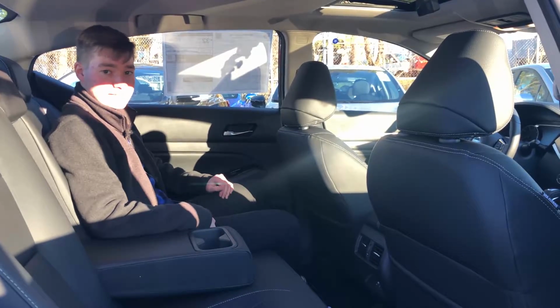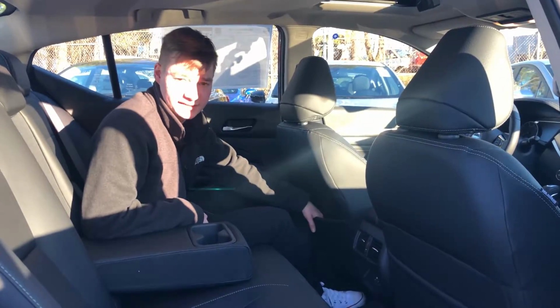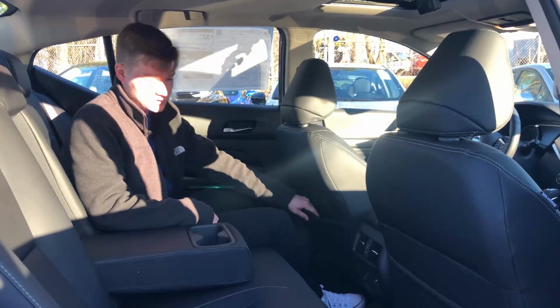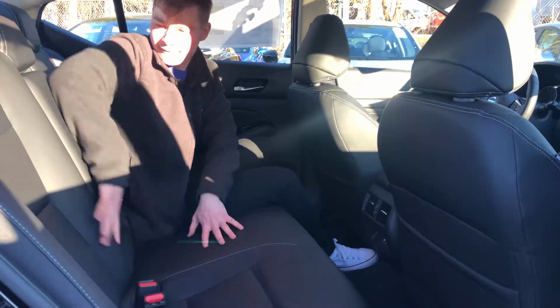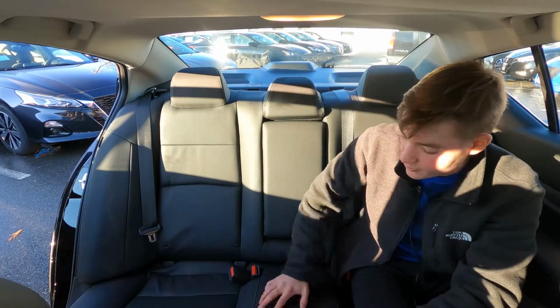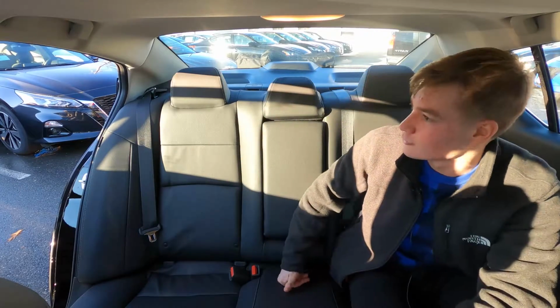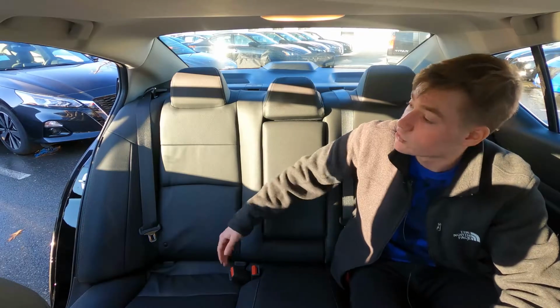So now that we're in the back seat of this Altima, you do have very, very good legroom. One of the best we've seen in the sedans we've reviewed so far. You do have this nice soft leather as before. Even in the center here, sometimes you don't get the soft leather, you kind of get a hard hump, but no, it's super soft, super plushy. I like that they did that. It's really nice leather in this Altima, which is surprising.